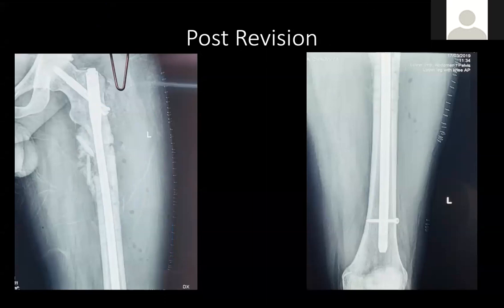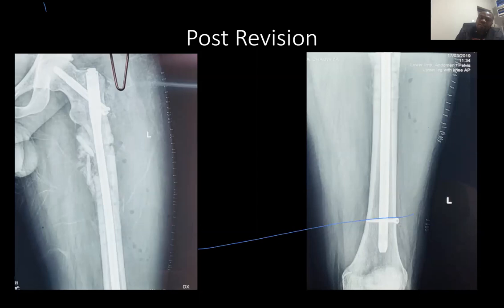All right, yeah, slight varus, which is what I wanted our colleagues to see. And this highlights what I pointed out earlier, that it is good to medialize the entry point and reduce the fracture. I reamed this nail after removing the plate, I reduced the fracture and reamed in a reduced position, but still got a bit of varus.